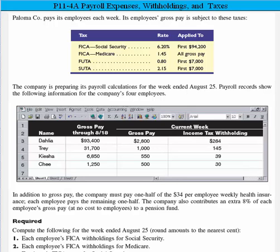All right, in addition to gross pay, the company must pay 1/2 of the $34 per employee weekly health insurance, and the employee pays the other half. The company also contributes an extra 8% of each employee's gross pay at no cost to the employees to a pension fund.